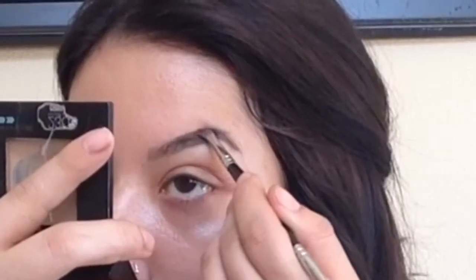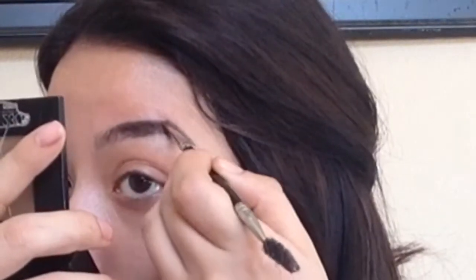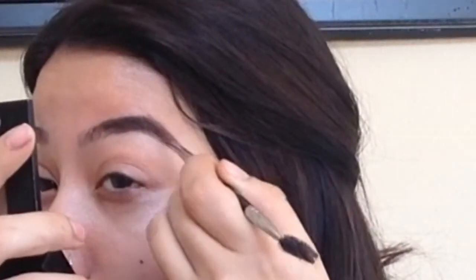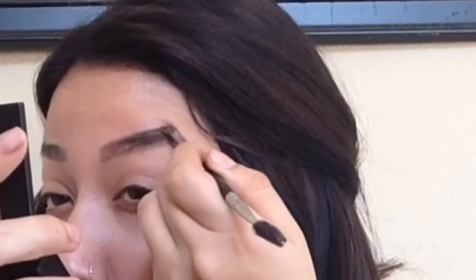So now I'm filling in my eyebrows with the Morphe Brow 8 palette. That's all I ever use. But yeah, I'm gonna fill them in really shitty. You're probably gonna cringe. I'm doing it because I'm lazy as fuck, but it doesn't matter because I'm gonna clean them up with concealer and they're gonna look good. They're gonna look pop. So don't trip. I told you I was gonna make them look good.